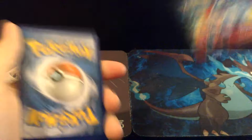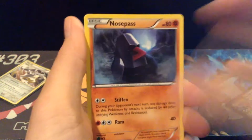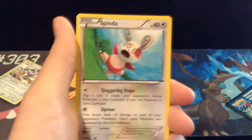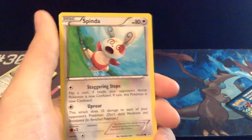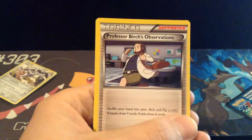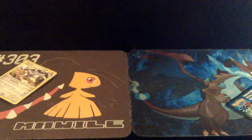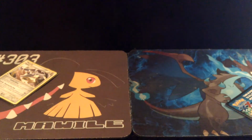Okay, so is the back? Yes, okay. Oh yeah, it's the advertisements. I was trying to collect them all last time. All right. Here we have Nose Pass. Spinda. Look at that Spinda. And Professor Birch's observation. Alright. It was an okay pack. I really like that Spinda. Just the art was amazing.